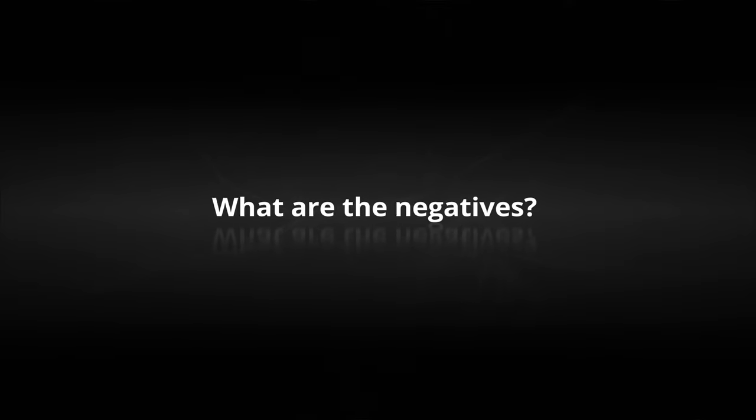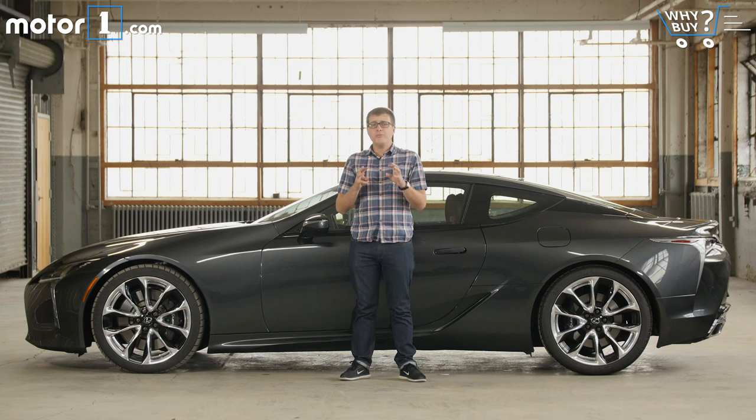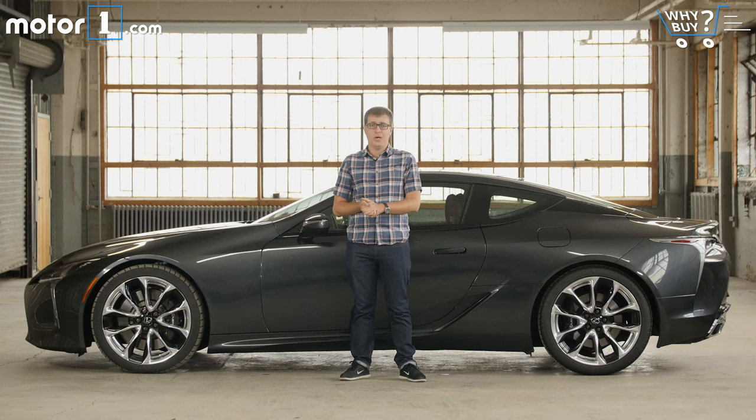What are the negatives? Okay, I really like the LC, so the only negatives I have are just little nitpicks. I still don't really like that fiddly infotainment system. I wish the gear ratios were a little shorter and closer together in the transmission, and I wish the trunk were a little bit bigger. But none of those things would stop me from buying this car if I were in the market for it.